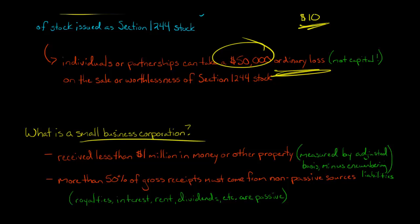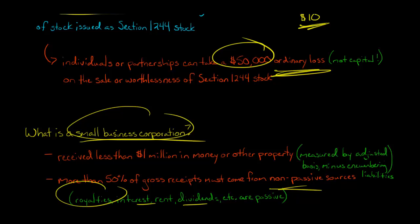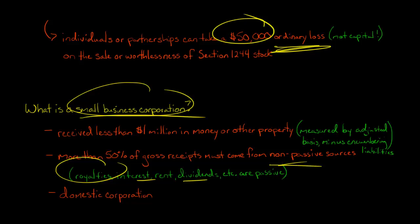So what is a small business corporation? A small business corporation is one that, when the company is formed, is receiving less than $1 million in money or other property. So if you start a small business and it receives $25 million right off the bat, it's not going to qualify as a small business corporation. Also, there's a gross receipts test. Basically, more than half of the revenue of this small business corporation has to come from non-passive sources. So if you have a corporation that is receiving like 80% of its revenue from royalties or interest or dividends, passive sources of income, then it's not going to qualify to be Section 1244 stock. And it also has to be a domestic corporation in the United States.